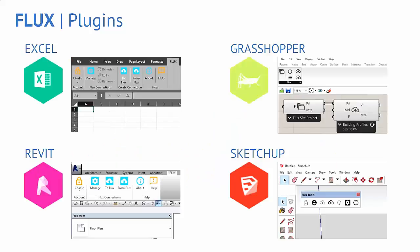Just as we want to seamlessly transfer data across various applications, we also want to integrate pretty seamlessly into the application. So what you see here is just a small sampling of how we integrate into the application. If you're familiar with SketchUp, it's just a simple toolbar with a handful of buttons, no different than most of the toolbars that you'll see on the SketchUp side. If you're in the Grasshopper world, we have very similar components to what already exists. If you're in the Revit world, same thing.